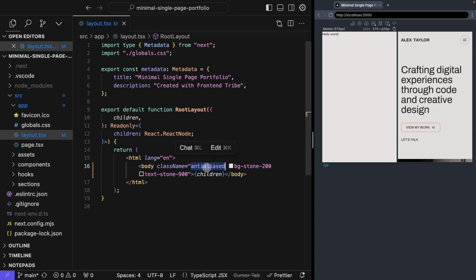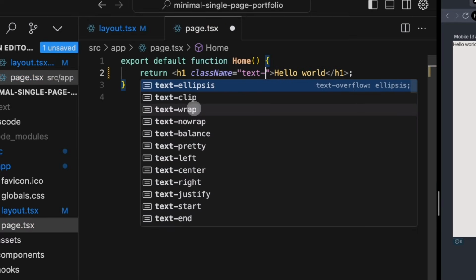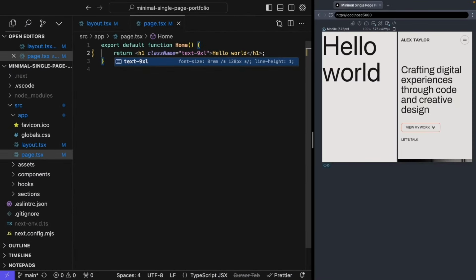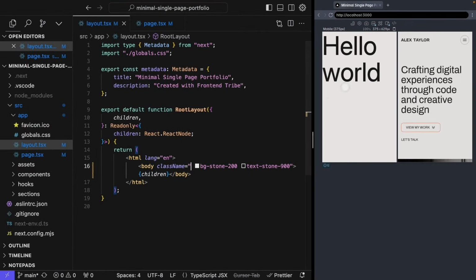Now, we did have this anti-alias rule in here by default, so let's take a look real quick at what that anti-alias rule does. I'm going to go into my page, and I'm going to make this text a lot bigger just by giving this something like className equals text-9xl, which is the biggest default font size that Tailwind has by default. And then I'm going to go into my layout and just remove this anti-alias rule and hit save. And let's see if we see the text change.